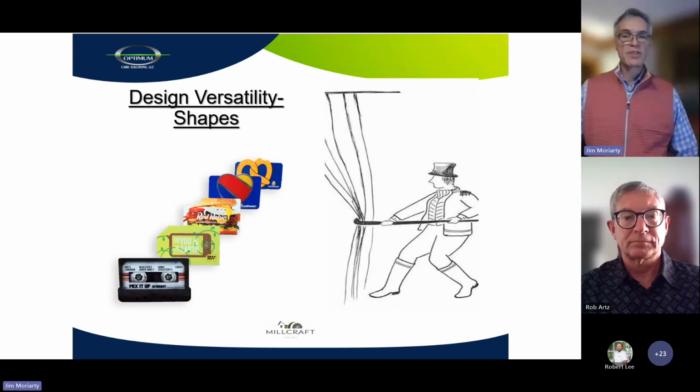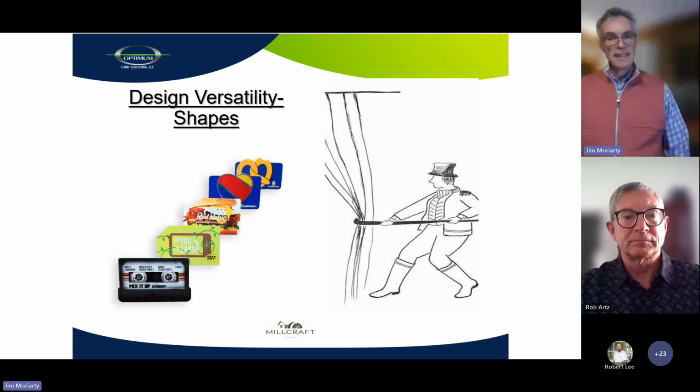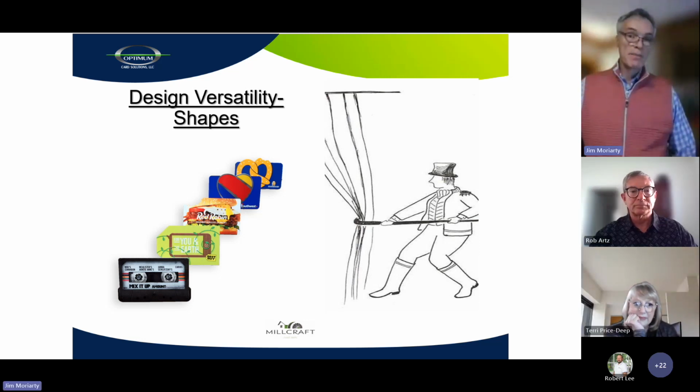Okay. So in terms of versatility, one of the things that we were able to do is have greater flexibility with shapes.